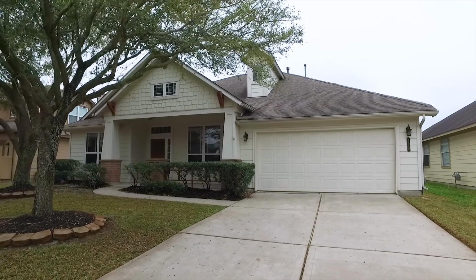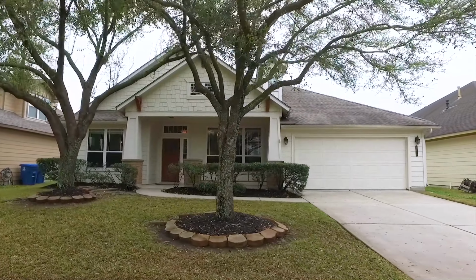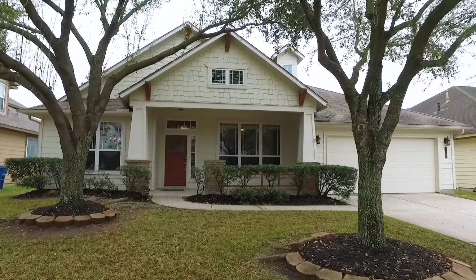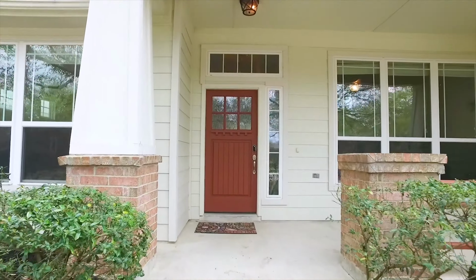Along a peaceful cul-de-sac street emerges this incredible single-story home built for a modern lifestyle. The idyllic covered front porch extends a warm greeting, inviting you to kick back with some iced tea and soak in the sights of the neighborhood.